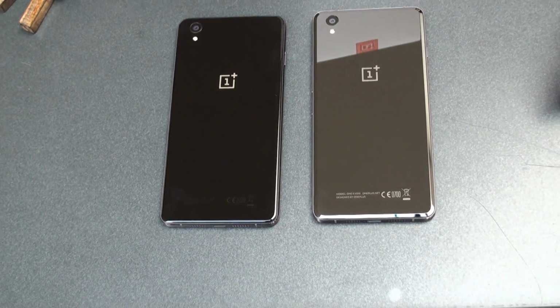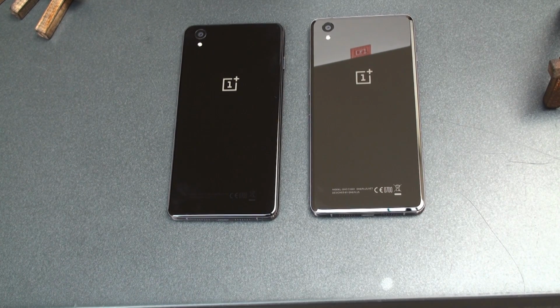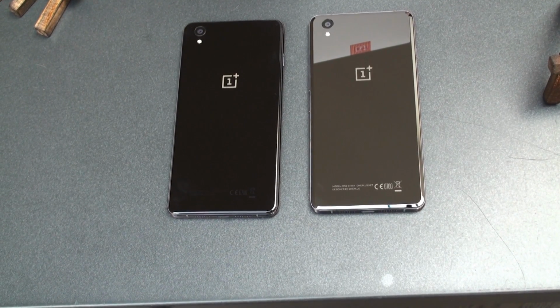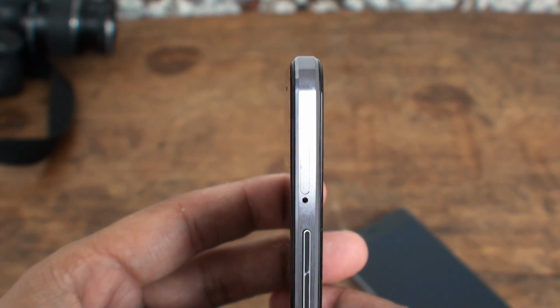Yeah, no, you heard correctly. There are two editions of the OnePlus X that were announced today, the OnePlus X Onyx and the OnePlus X Ceramic. The best way to determine which is which, the Onyx has rounded edges and the Ceramic has chamfered edges.